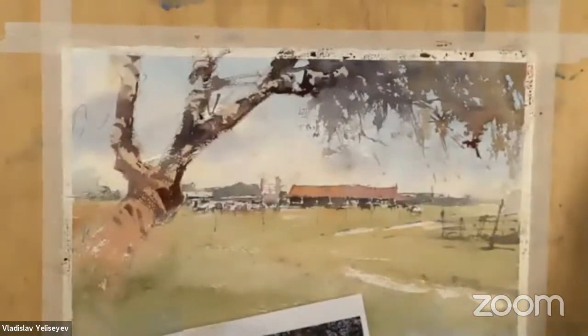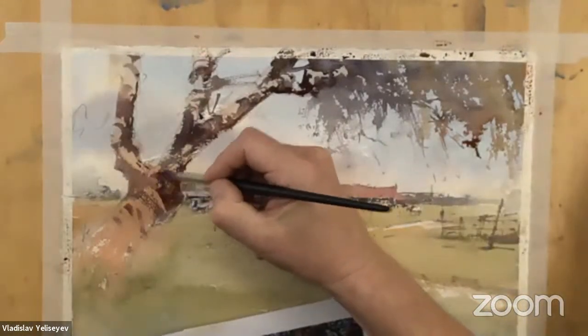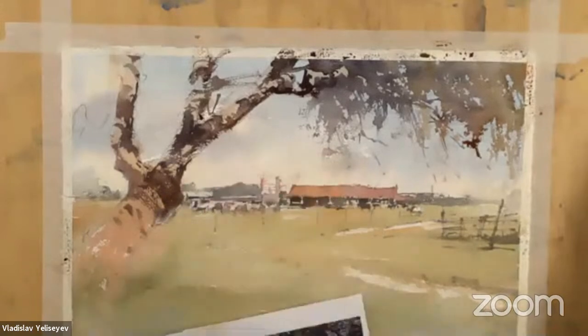And Vlad, can you zoom out a little bit? Zoom out, yes. Okay. And so this is one massive cast shadow. I group them, you see. It's not just anywhere. All right, let's leave it alone and start painting the leaves on top of that.